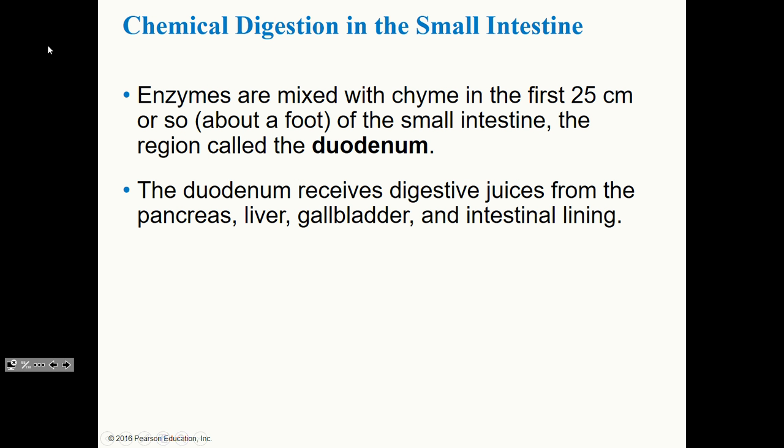So the first piece of the small intestine after the stomach, that's where a lot of stuff happens. You're getting a lot more of the digestive enzymes, and that's where your pancreas, liver, and gallbladder come into play. Those things are emptying their digestive enzymes into that part of the intestine. It's called the duodenum. Okay, so that's the first part of the intestine.